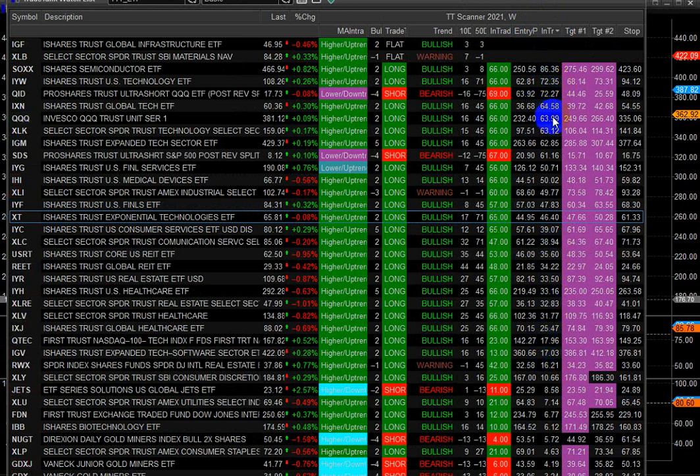86, 72. These are percentage profits in the trade. These are the number of weeks that we've been in the trade. Many of these trades have been in an active trade for more than 50, 60 weeks, and they've done extremely well. As the markets roll over, change directions, then we'll start to get a bunch of new triggers.